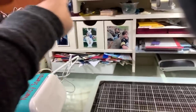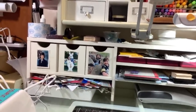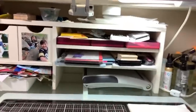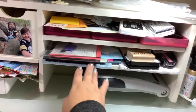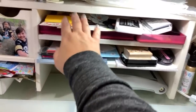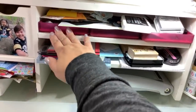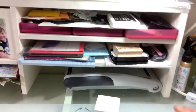Okay, so this whole shelf here is an Anna Griffin shelf, and it's the perfect size to sit on the desk. It has a shelf up top, it has the three little drawers, and then you have these two shelves. And these shelves are the perfect size for me to put in my little, so you guys always see me reaching, this is my Score Buddy, my Mini Misty. And then these little containers also came from Target, and I just store little miscellaneous pieces in here, cut out stuff.